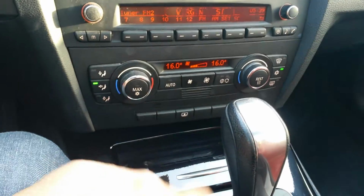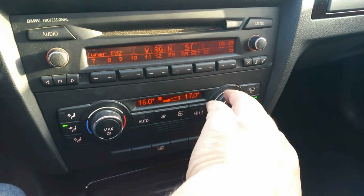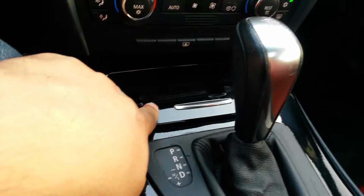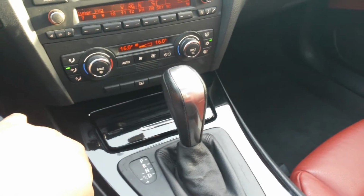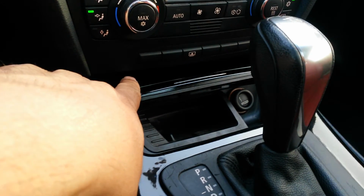Digital climate control, of course, individual for the driver and individual for the passenger as well. As mentioned before, ice-cold AC, recycling, and so on and so forth. And that glorious piano black trim. The camera's not capturing the depth of the lacquer on the trim here that we really are proud of. It really sets the cabin off, especially with those upgraded interior LED lights.